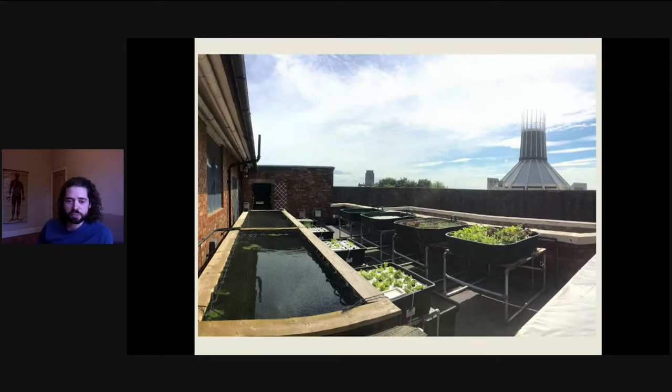We begged and borrowed most of the materials there, and we got a real practical understanding of aquaponics and how it works. And it was great because we were growing salads and herbs without any plastic, without any petrochemical fertilizers, and there was zero food miles. That produce was being supplied to the cafe directly below. So it was really encouraging.